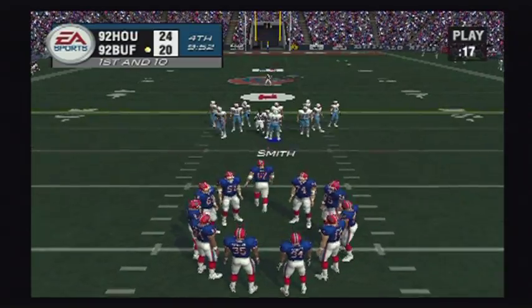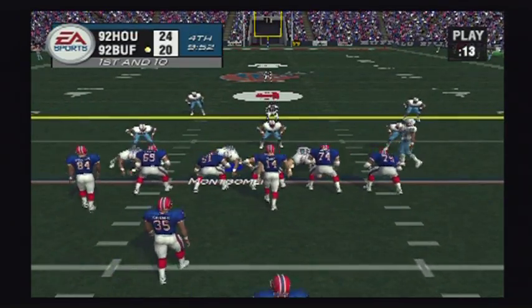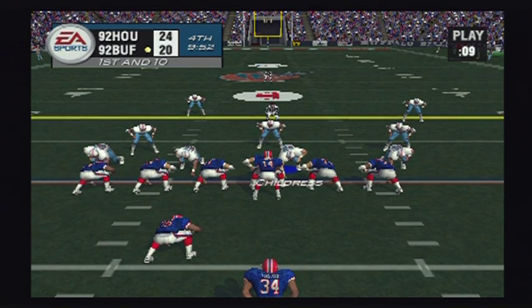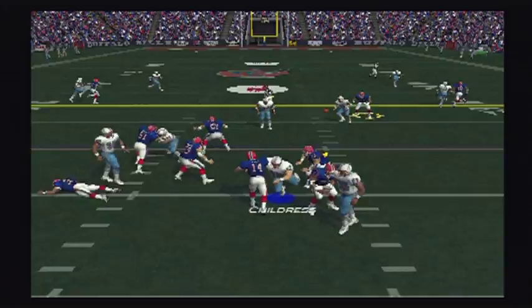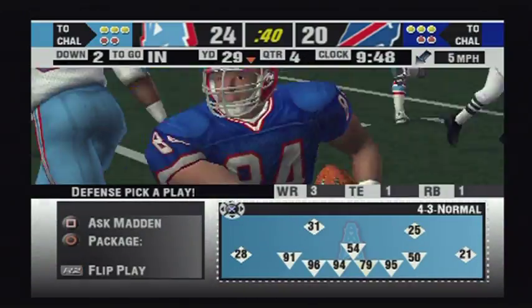So we have first and 10 here. Ball on their own 20. Number 14 sets up. Going to the air on first down. Rolling. Incomplete. Second and short, coming after a good pickup through the air.